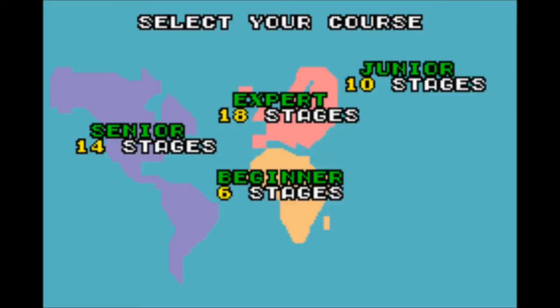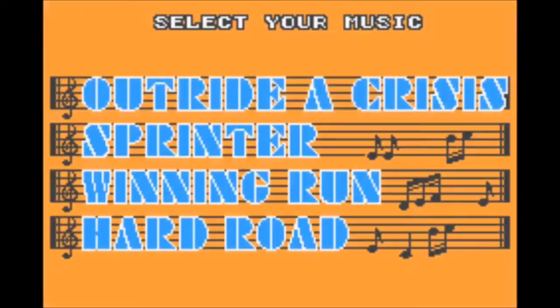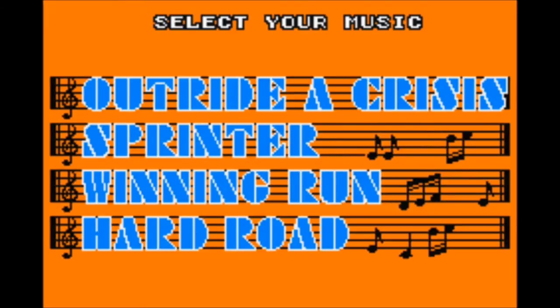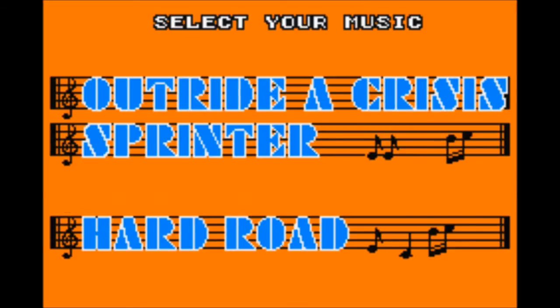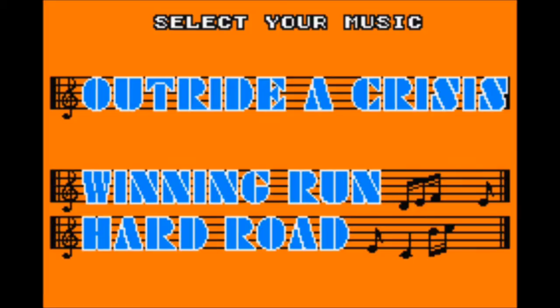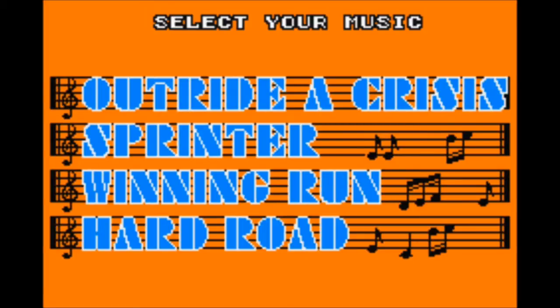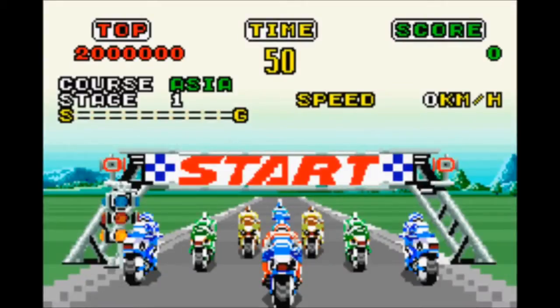I think we'll have a go at the junior stages. So 10 stages, I doubt we'll complete any of them, but I probably could if I practice over and over again. Hard Road. Seems like a mighty tune. Winning Run. What about Sprinter? Well, that's a bit more serious. That's a bit like CSI. Let's go for Hard Road, because it certainly is.